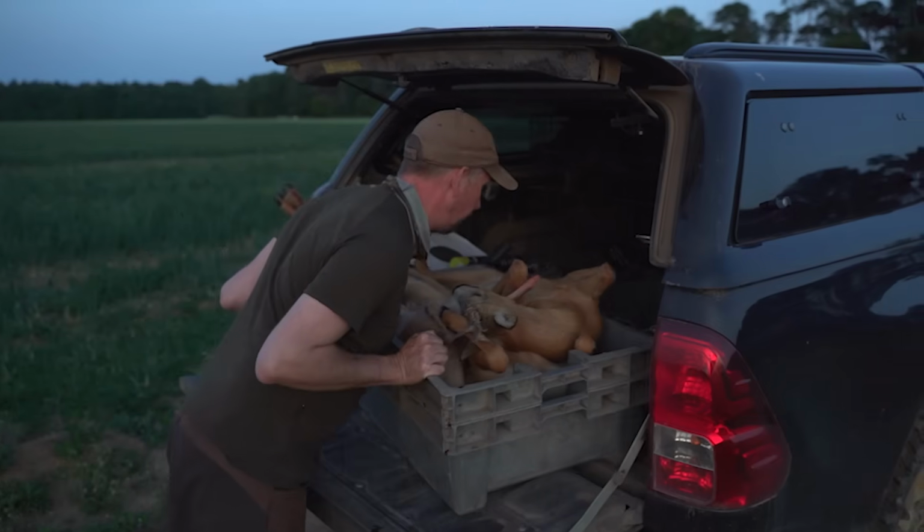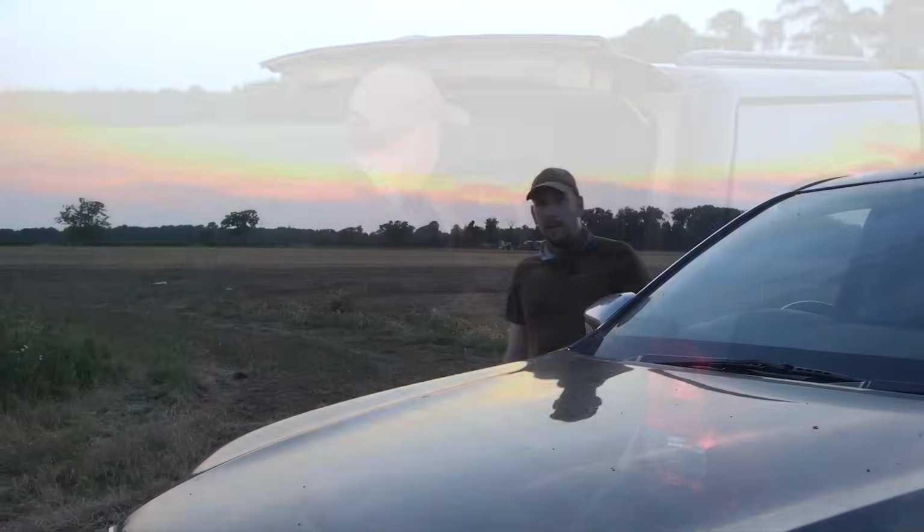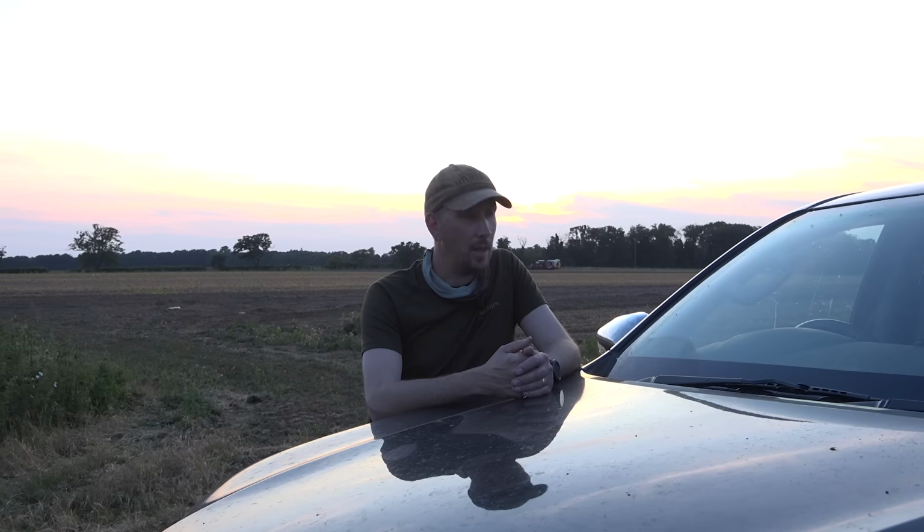So there we go, another hat trick. 2 roe bucks, obviously 1 roe doe. Yeah, productive afternoon or evening really. Nice to see that roe doe out with a kid, and there's a few more kids about that we haven't seen obviously. So we'll get these back to the larder, get them sorted out, and yeah, next month, hopefully, fingers crossed, we'll have a bit of rut action and hopefully try some calling.